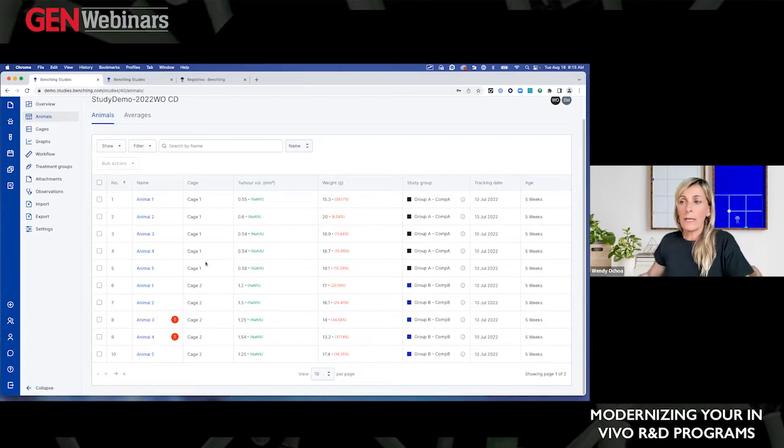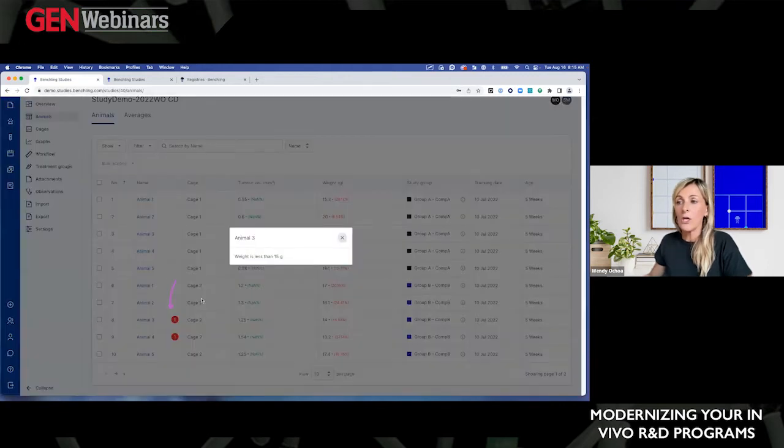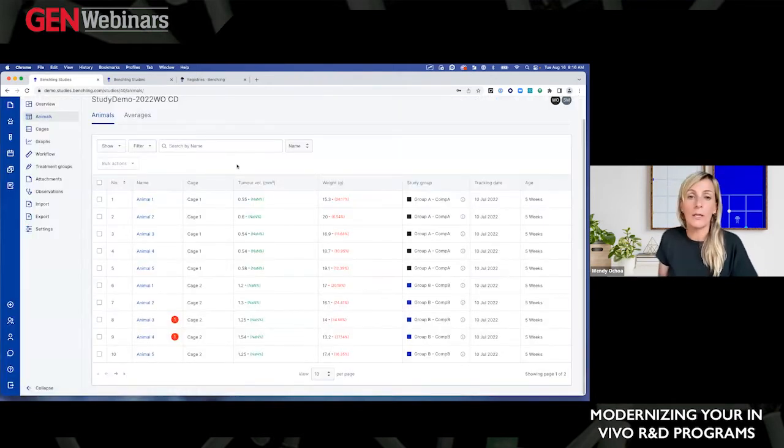Also in this list, what I can see right away is these alerts. These alerts are telling me that some of these values had changed above a certain threshold or above a certain percentage. And I have set up the system to notify me for these particular changes. So I can be alerted of things that are happening with individual animals, so I'm not surprised that something happened to an animal later.